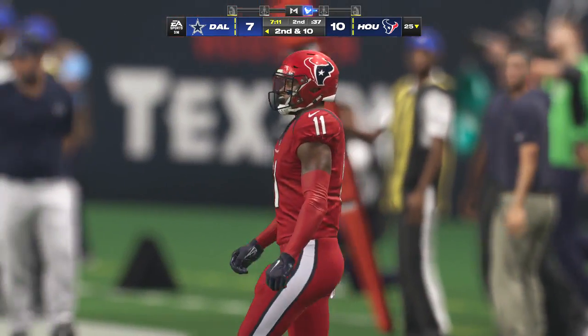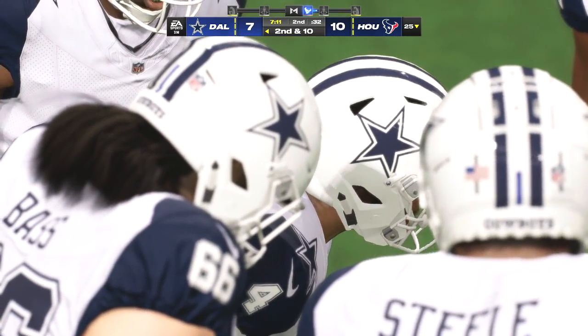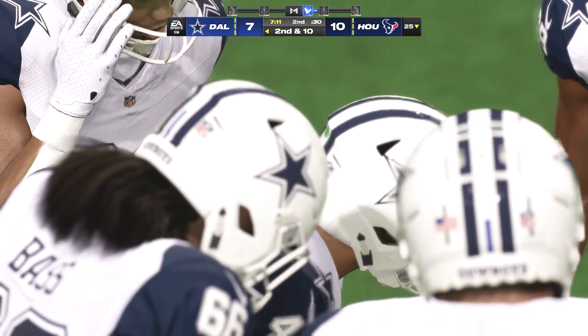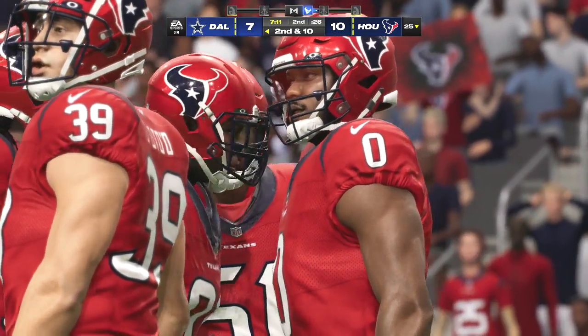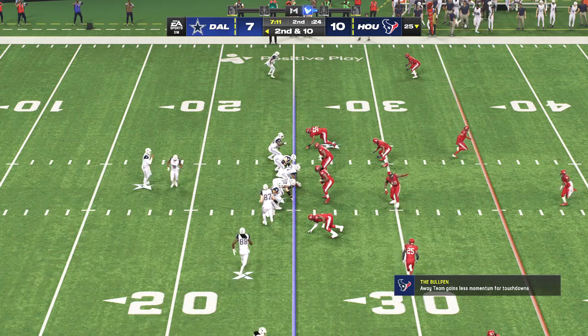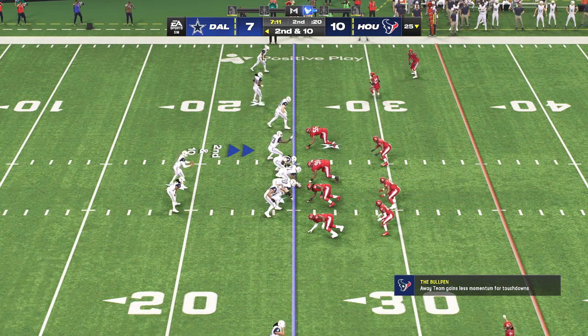Oh, boy, partner, did that just happen? I've got my hand over my eyes right now because, like him, it's going to haunt my dreams, too. He was wide open. How did he overthrow him there? Defensively, just very lucky. You know that they got away with one there. So following the incompletion, here's 2nd and 10 from the 25.